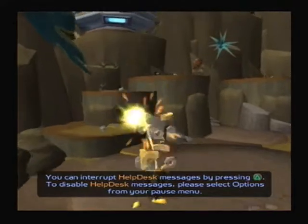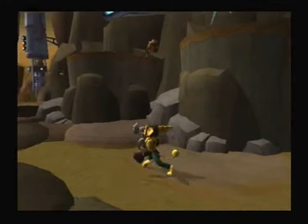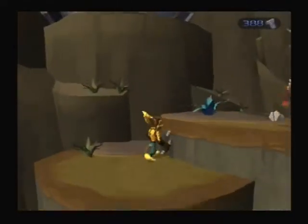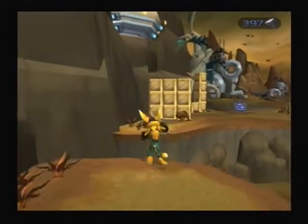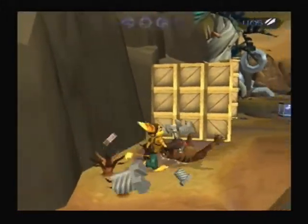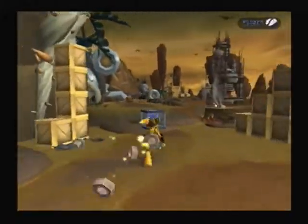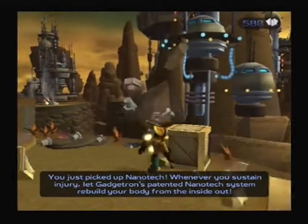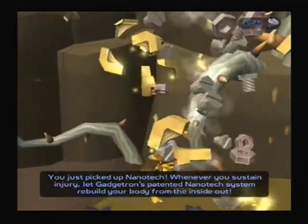Select options from your pause menu. Picked up nanotech. Whenever you sustain injury, let Gadgetron's patented nanotech system rebuild your body from the inside out.